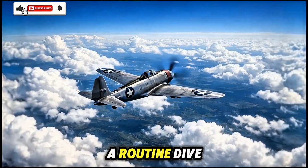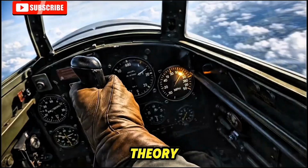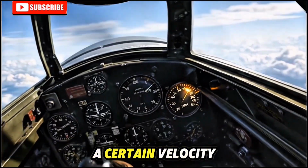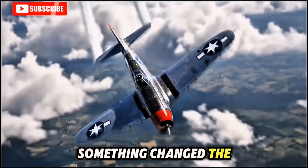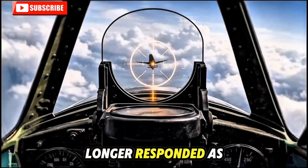They called it a routine dive. Push the nose down, gain speed, line up the shot, pull back. That was the theory, but at a certain altitude and a certain velocity, something changed. The control stick stiffened, the nose continued dropping. The aircraft no longer responded as it should.